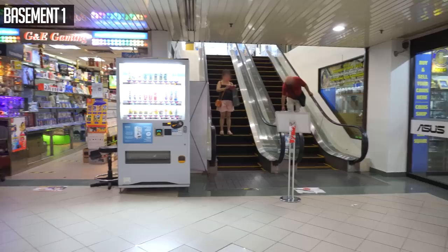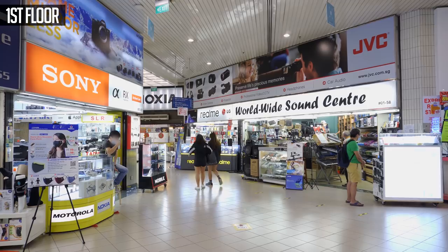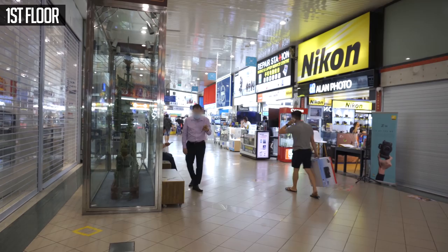When you enter Sim Lim Square, the first floor is full of the fanciest, prettiest, and most attractive stores. There will always be one or two salespersons right outside the brightly lit store, with large signs indicating slashed prices and discounts, touting wares to passersby, accompanied by loud music, a marketing ploy designed to grab your attention. If you're not interested, just keep walking.